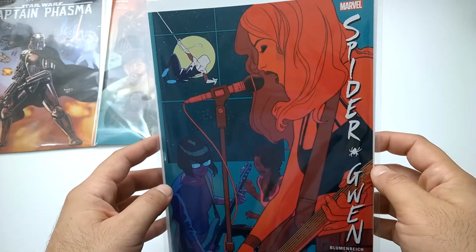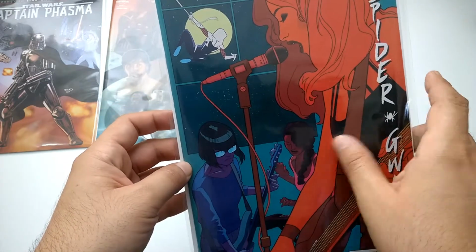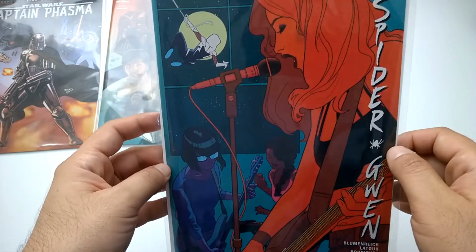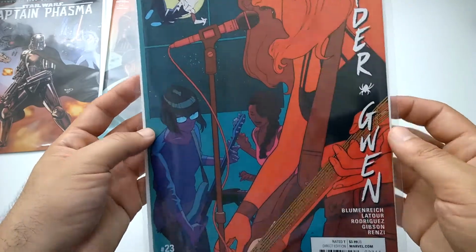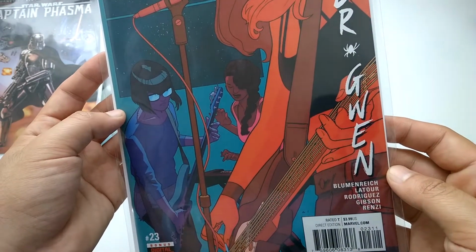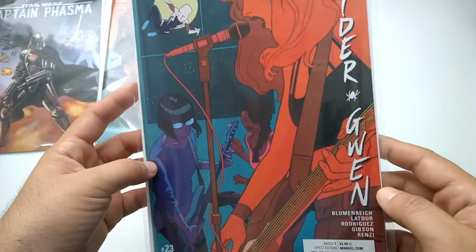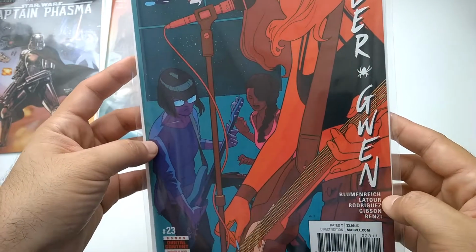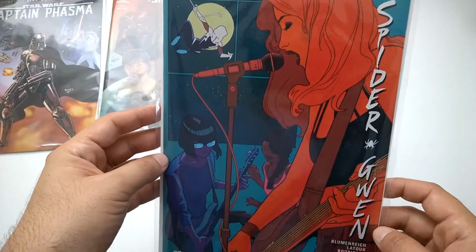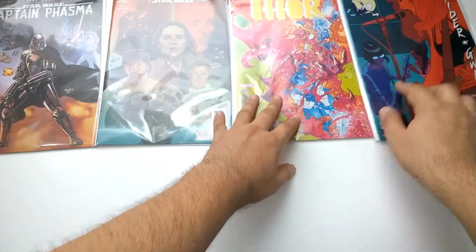This one's funny because in the actual plot, not a lot happens with Spider-Gwen. It's more of a slice of life with the characters in the band, the Mary Janes, with Mary Jane taking the lead. Now, also interestingly, the creative team is Blumenreich, Latour, Rodriguez, Gibson, and Renzi. There's a couple of guest artists for most of the book, although Rodriguez does his contribution. So they're still teasing Gwenom. Still teasing Gwenom. Spoiler alert.